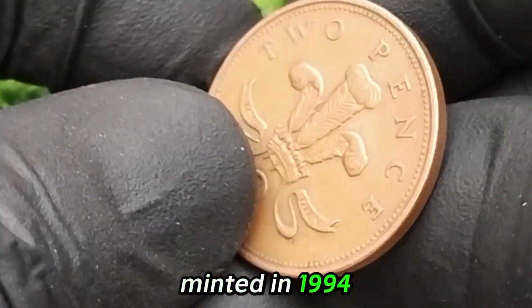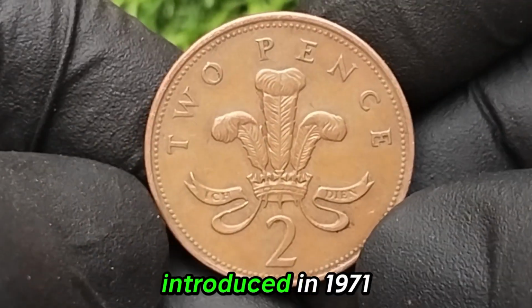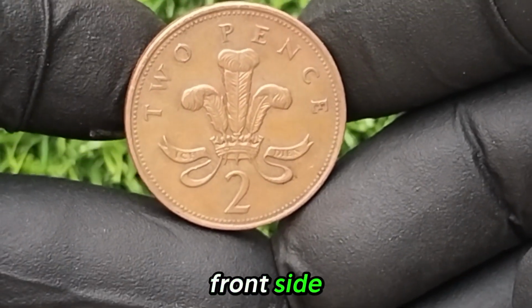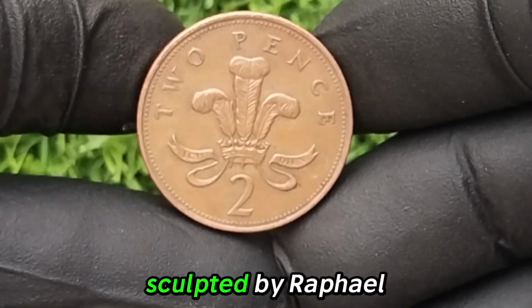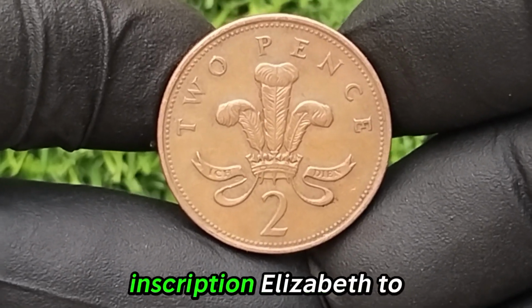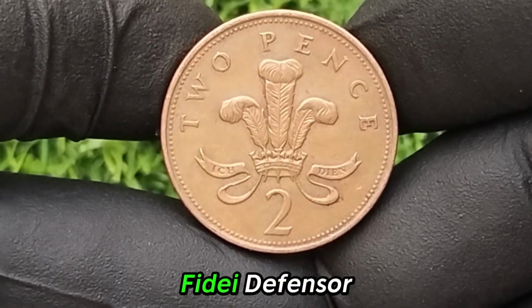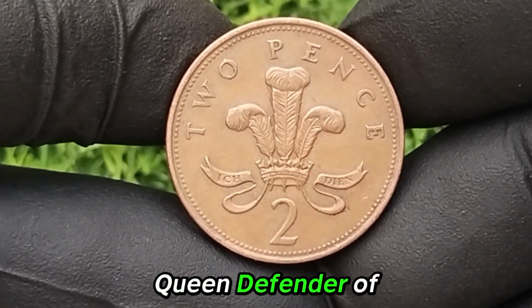Minted in 1994, this coin is part of the UK's decimal coinage system introduced in 1971. The obverse, or front side, showcases the familiar profile of Queen Elizabeth II, sculpted by Raphael Maklouf, a common design for coins of this era. Surrounding the queen is the Latin inscription Elizabeth II DG Reg FD, short for Dei Gratia Regina Fidei Defensor, meaning by the grace of God, Queen, Defender of the Faith.